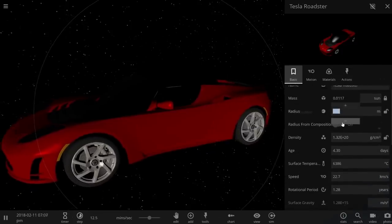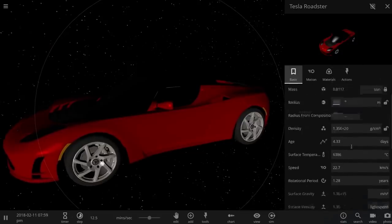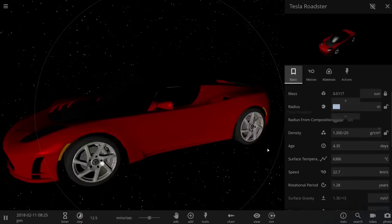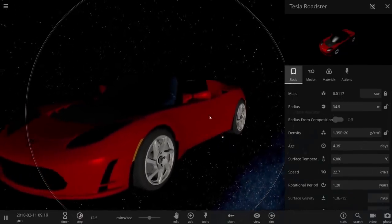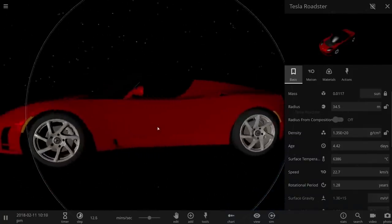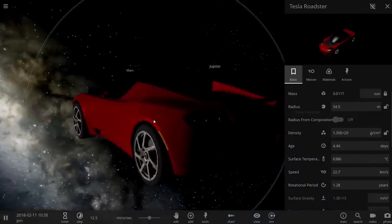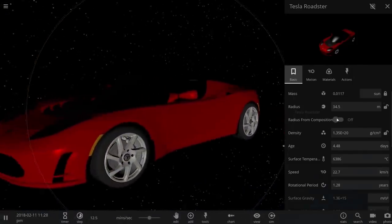And right around here. Yep. Okay, a little bit more. I mean, a little bit less. Here we go. 1 speed of light. So this is a Tesla Roadster black hole. Now, it doesn't look like one, mostly because the simulation doesn't really create a black hole out of human-made objects. But for all intents and purposes, this is a black hole.